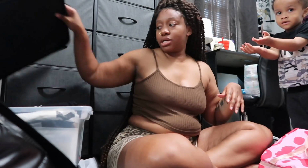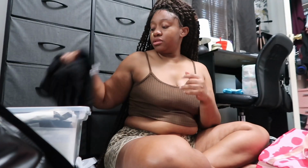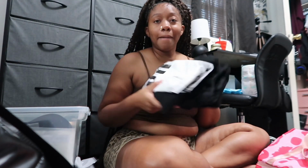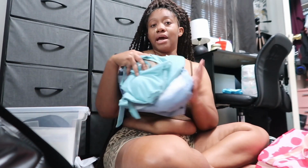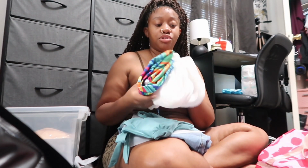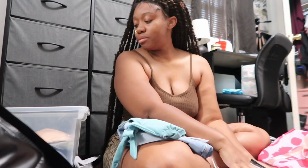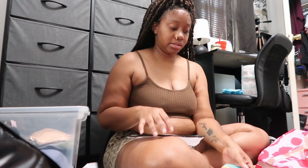The tote has all my clothes in it. So the day of, I was gonna wear these with this shirt, but I don't know about this, so we're gonna just leave that right there. We got bathing suits with shorts, which I need to put in a bag. And then here is my other bathing suit with a cover up. And I do have the bag for this, but I don't know if they're gonna both fit in that. So let's just go ahead and put the bathing suits in the bag and see if they fit.